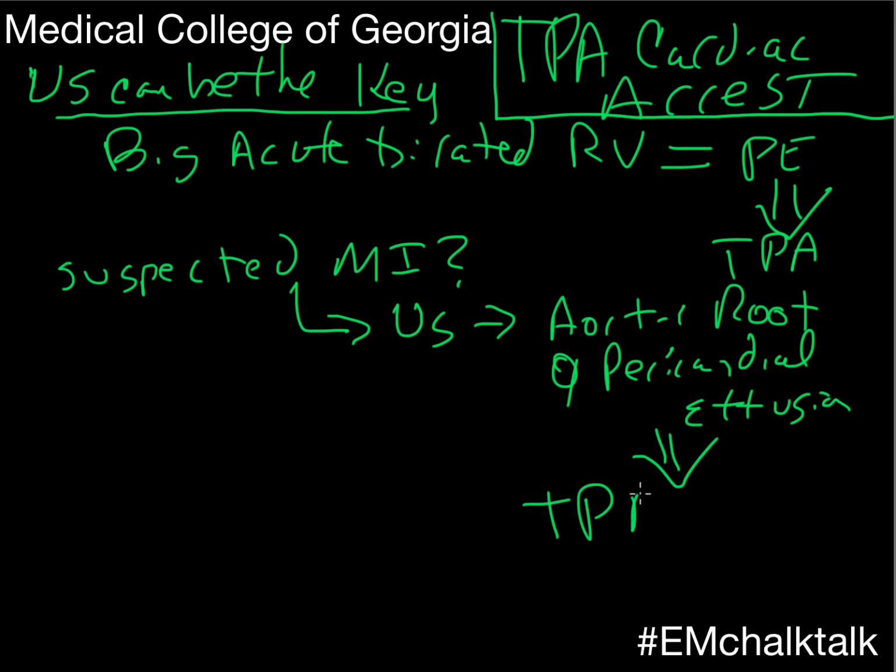I think you should. For me personally, I think I use a little bit less ultrasound to make this decision. If there's not tamponade and it's a young person and it was a witnessed arrest, I'm pushing TPA on most of these. If they were a good functioning person.